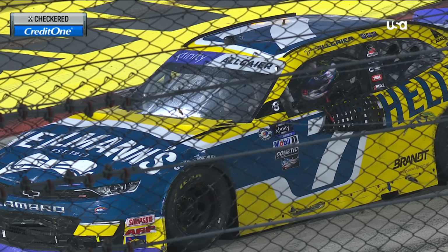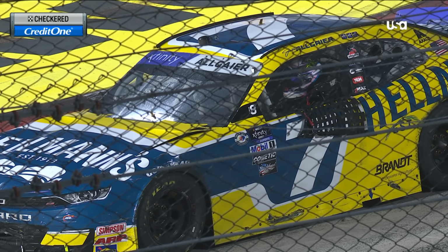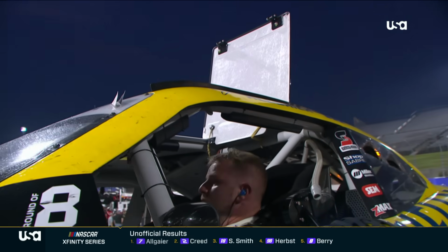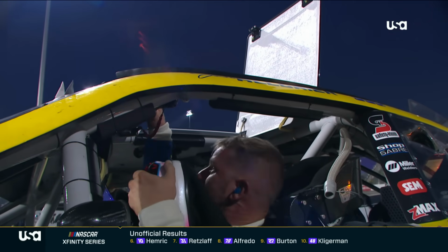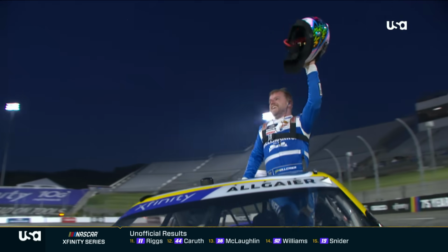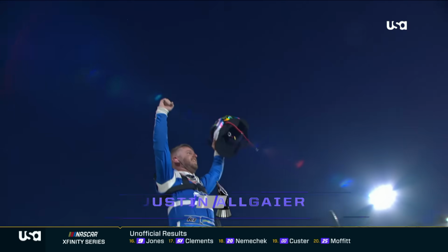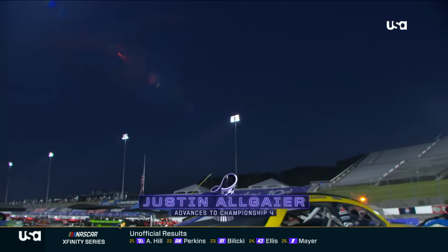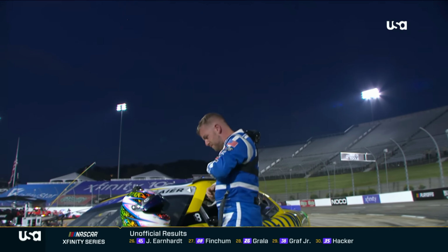Creed moves to 21. And Allgaier gets to the inside of Creed. A drag race to the finish line. And Allgaier gets the win. Yeah, the gloves were off. Everything was on the table at that point for both those drivers. Helmet in the air, painted by Dodder Harper. And Allgaier is going to race for a championship.